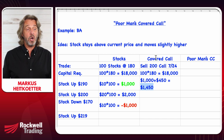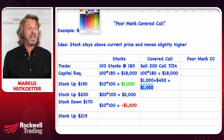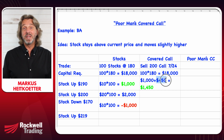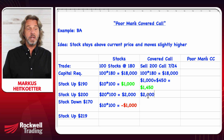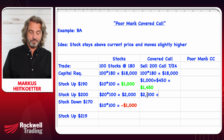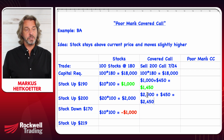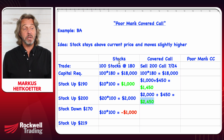And you already see the difference here. By adding a covered call, if the stock goes up by $10, not only do we get the $1,000 from the stock rising, but we also get the premium that we receive by selling the call. So we are increasing our gains by 45%. Now the same here, if it goes up to 200, we are receiving $2,000 plus the $450. So this means we make $2,450. Again, we are making more than we would if we only traded the stock.